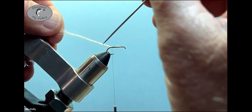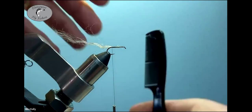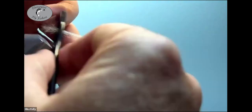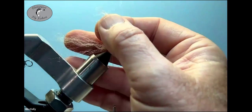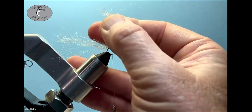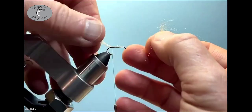I'm basically trying to fan this out, and you can also take a comb and just try to spread that out. So that's pretty spread out. Any of this fuzz that comes out of that, this is a pretty soft and sensitive antron. You can see it's very fine strands. You can hang on to that. You can use that for trailing shuck or to mix into some dubbing.